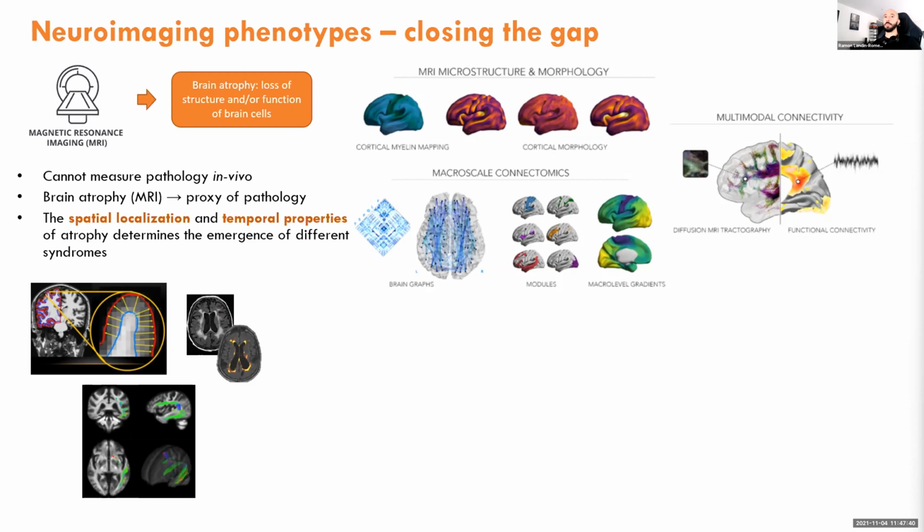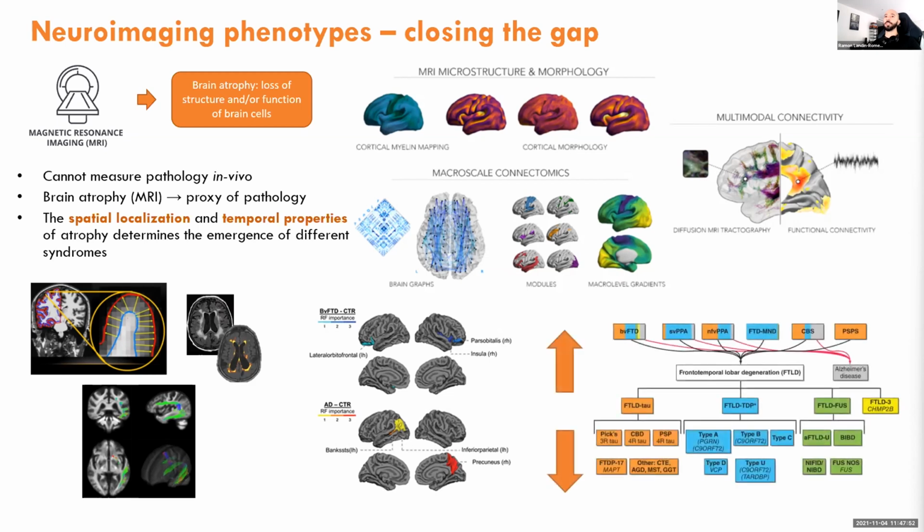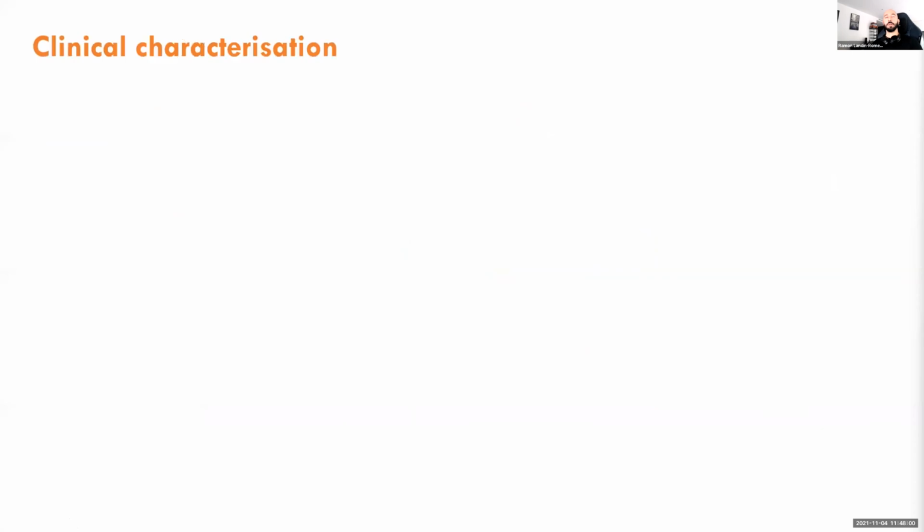The accumulation of these different biomarkers will in turn lead to the identification of neuroimaging phenotypes. And the relative importance of all these different neuroimaging phenotypes and biomarkers can then be associated with both the upstream and downstream processes in neurodegenerative disease. This is an example from a recent paper that we published that uses a combination of clinical examination and longitudinal MRI to provide a better characterization of these syndromes.